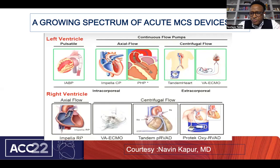The TandemHeart is an LA-FA circuit, which is a very robust rotary centrifugal flow. However, probably due to technical difficulties with transseptal access, this device is not being used as much. But of course, it's a very, very good device. If you have LV thrombus and for some reason can't use Impella, you can use TandemHeart.